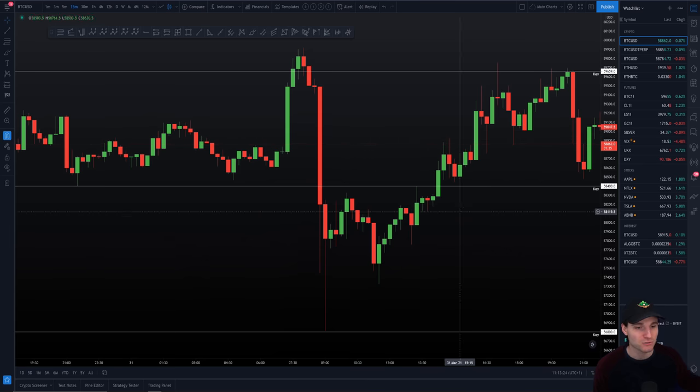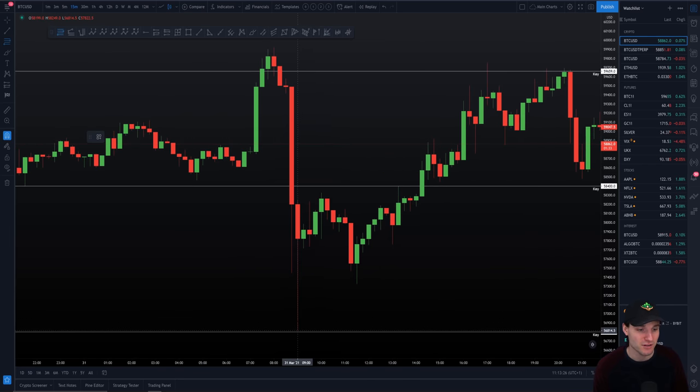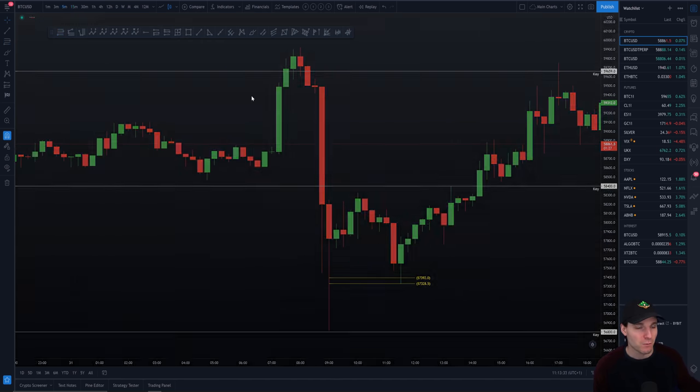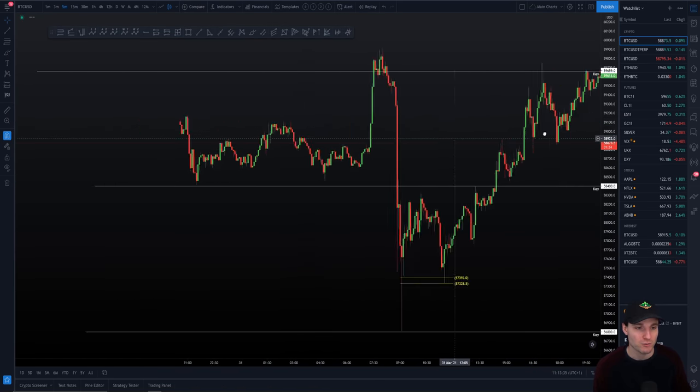Okay, well, let's add on the CC and then really highlight why we wait for these high probability trades. As you can see here, we were talking about why we would stay patient to wait for high probability setups.